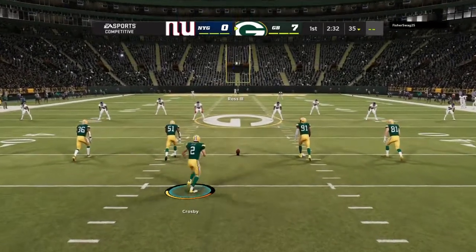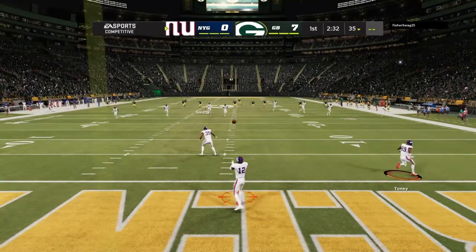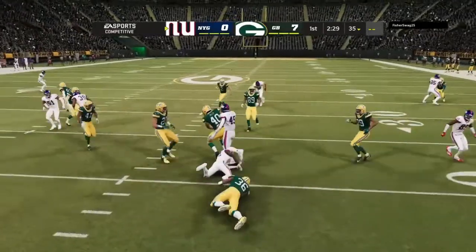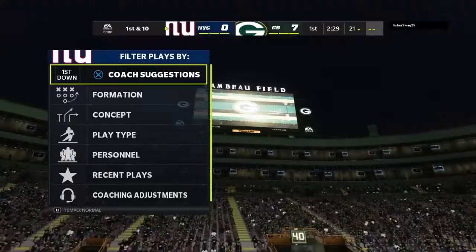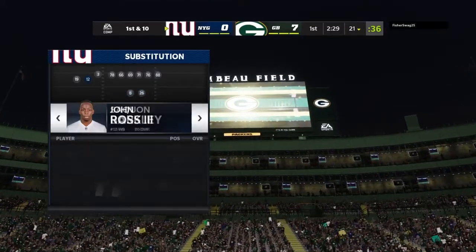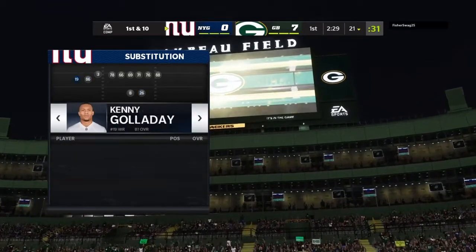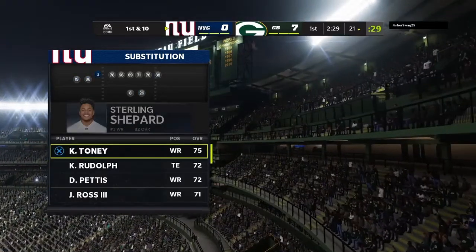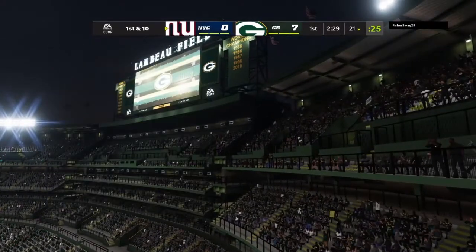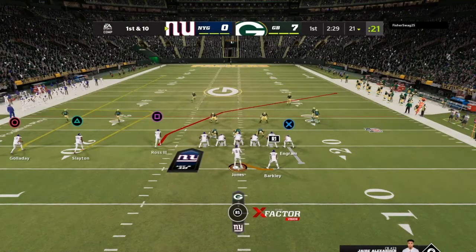After the touchdown, here's Crosby to kick it away. And here comes a return from just beyond the goal line. And tackled at the 21-yard line, so a net negative there of 4 yards. Jones and the Giants now with a 1st and 10 at their own 21.